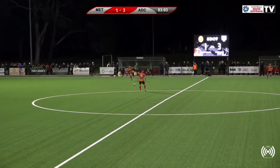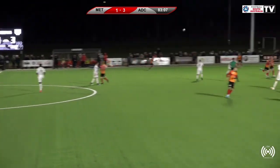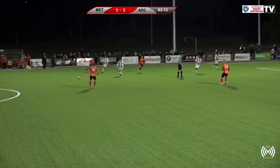They've had a lot of possession, Ben. They sure have, in their attacking half, but it's that final third. Just so well organised at the back, Adelaide City. Hard to break down. Murray on the side absolutely goes short. Smith inboard.